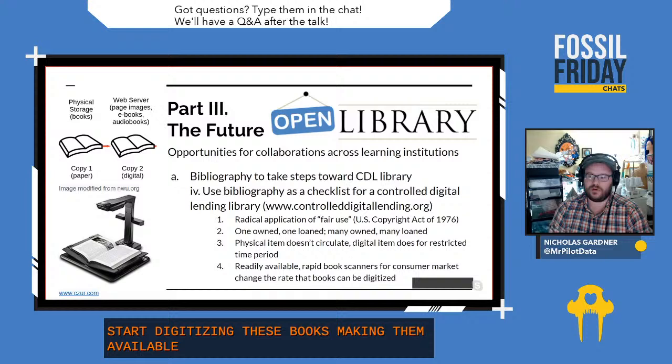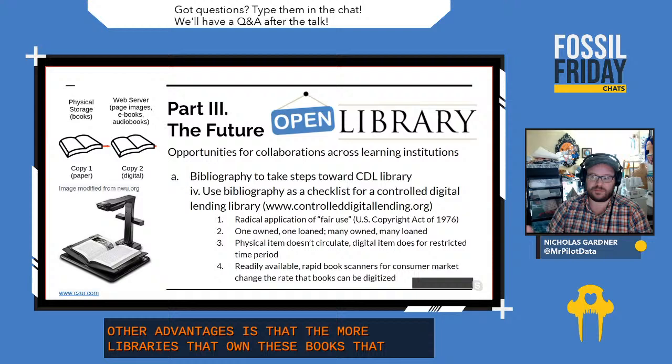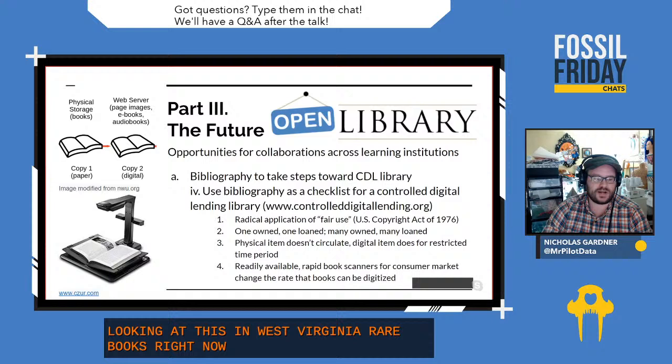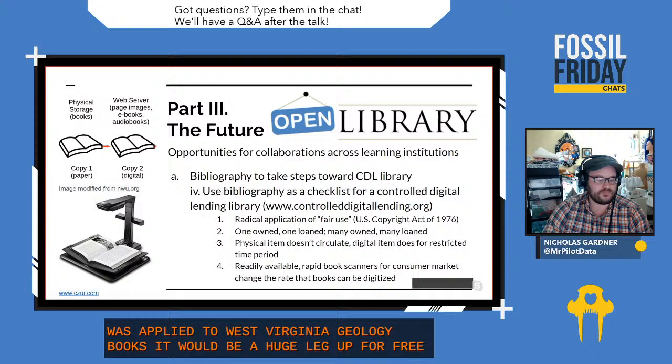One of the other advantages is that the more libraries that own these books partner with the Open Library, the more digital copies can be made available, because for every owned copy, as long as that physical one's not circulating, you can lend out digital ones as well. I'm primarily looking at this in West Virginia rare books right now. Within our library, because of COVID, no one can visit our special collections or our West Virginia collection, but pursuing CDL in the future could be a way that we would lend these items. If CDL was applied to West Virginia geology books, it would be a huge leg up for researchers and students, versus having to go to physical libraries and archives to see these items.